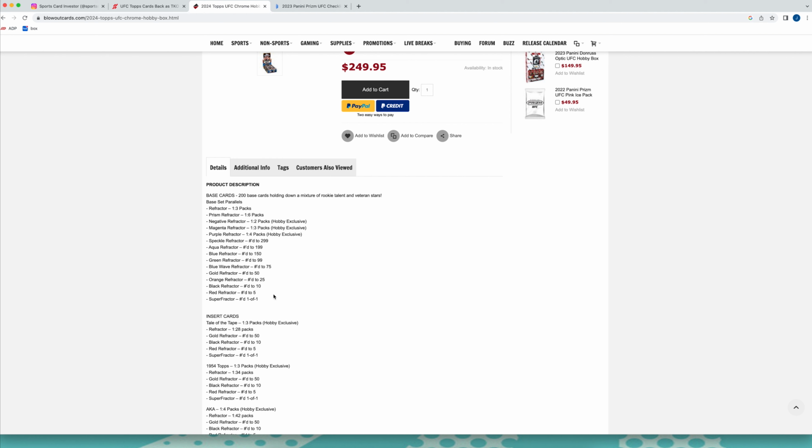And then as far as the different refractors, Topps Chrome back in 2019, 2018, they just had your X-fractors. What else did they have? Your regular refractors, and then they had the numbered ones. So they didn't have very many refractors back in the day, but now they've got quite a few. You have your refractor, your prism refractor, your negative refractor, magenta, purple, speckle, aqua. Aqua is numbered to 199. Blue is numbered to 150. Green refractor numbered to 99. Blue wave refractor numbered to 75.